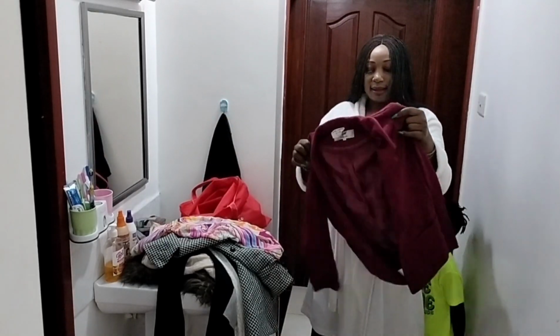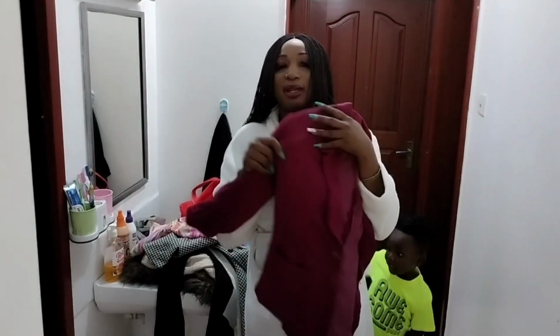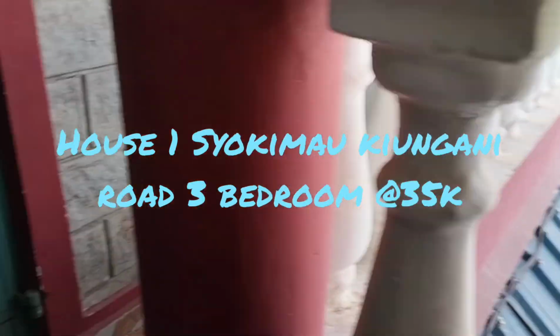Last one. I bought a blazer, a maroon one, to be wearing when I go to the field. So let me fit them and you see. You comment down below.